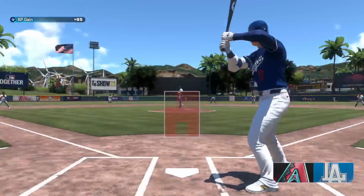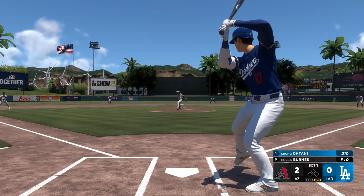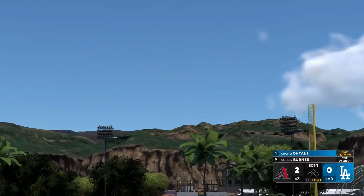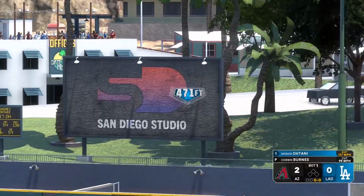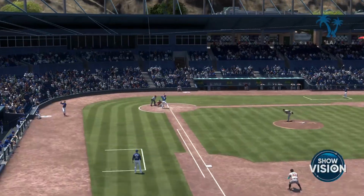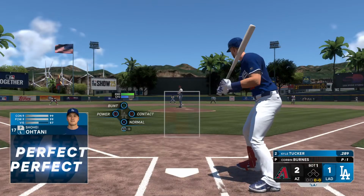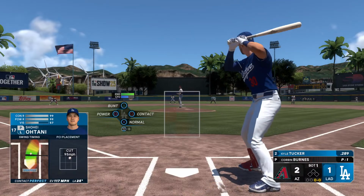Josh Naylor getting loose there. He's now in the game at first. Now it's the power speed combo. Shohei Ohtani. Clobber to right field, way back, gone. He circles the bases. It's 2-1. He absolutely crushed that one. No doubt about that one, Boog. We knew it wasn't coming back.